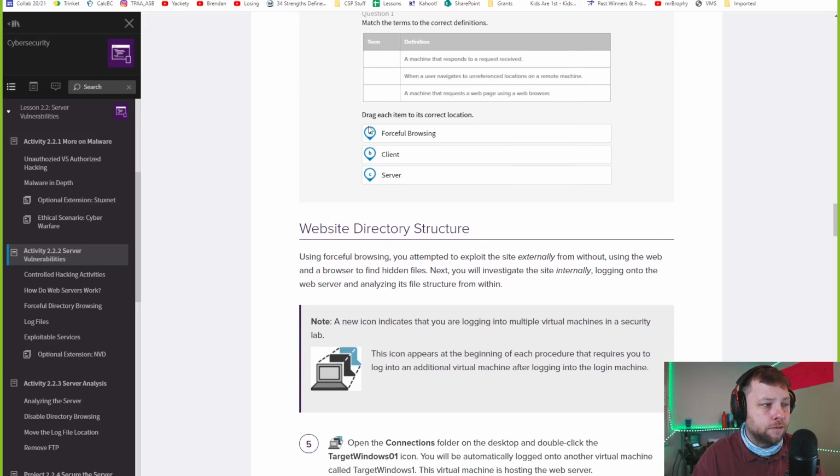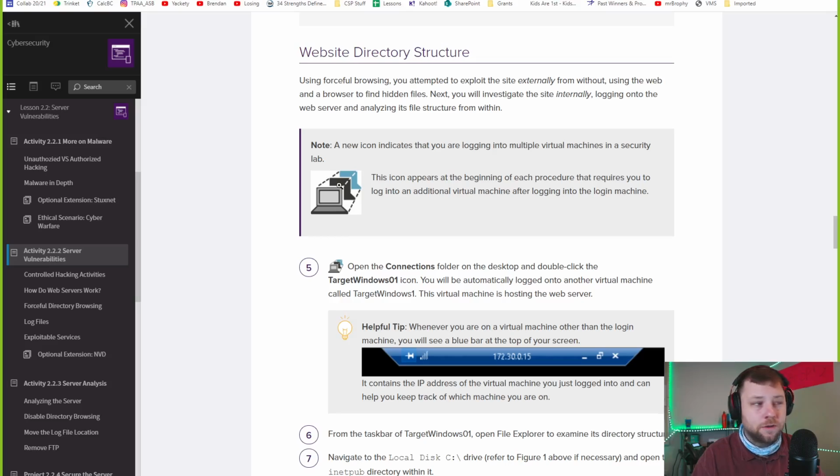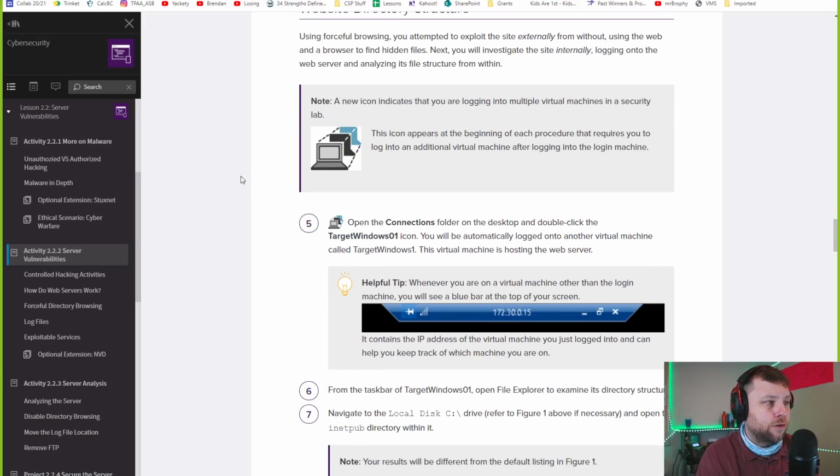All right, so this is did you do these things? I'm going to leave this up for you. This is a check of vocabulary words. Web directory structure. Use forceful browsing. You attempted to exploit the site externally from without using the web and a browser to find hidden files. Yeah, like you could have done that from any computer. You have no insider access. Next, you'll investigate the site internally, log into the web server.